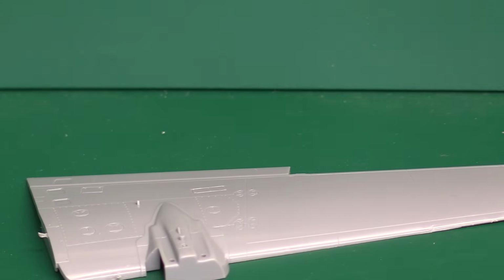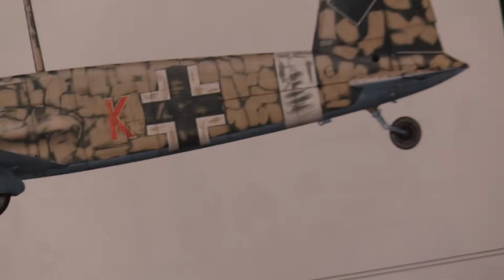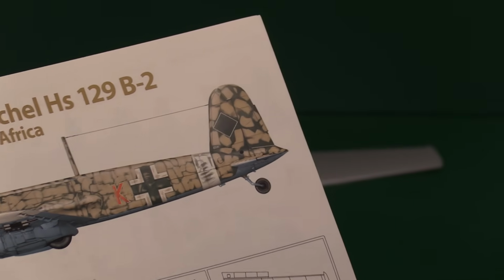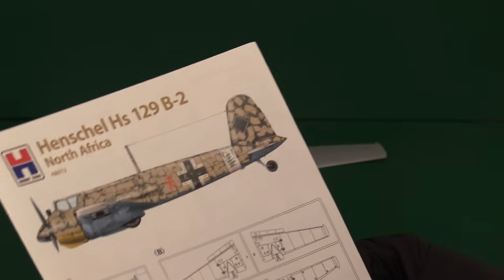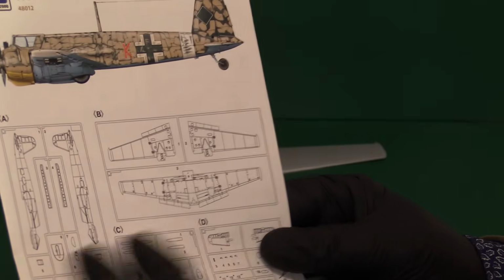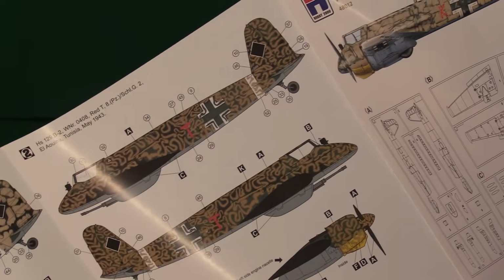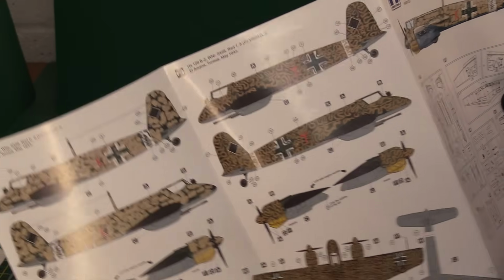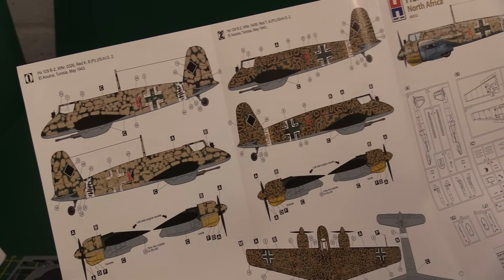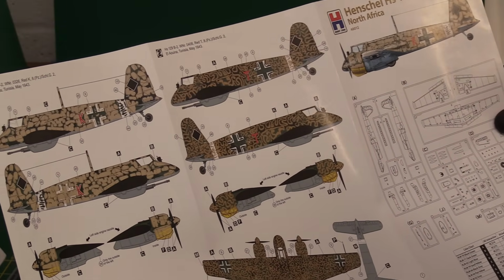So, we get this slightly odd shaped sheet, I think. It's not A5, is it? I'm not sure what size that is. Is it quarto? Quarto sheet, I think. We don't get any history at all. We get our colour call-outs on the outside, like so. I'll zoom back a bit more. See what I mean? Like so. But they're very clear and they're in colour and nicely printed. It would be nice to have a little bit of history though.